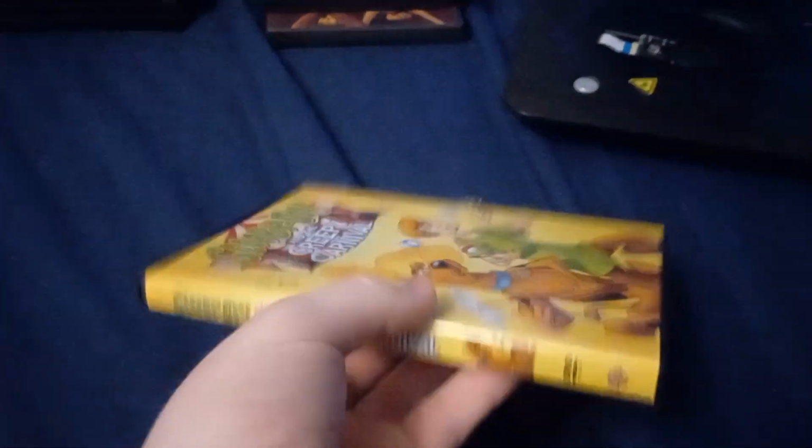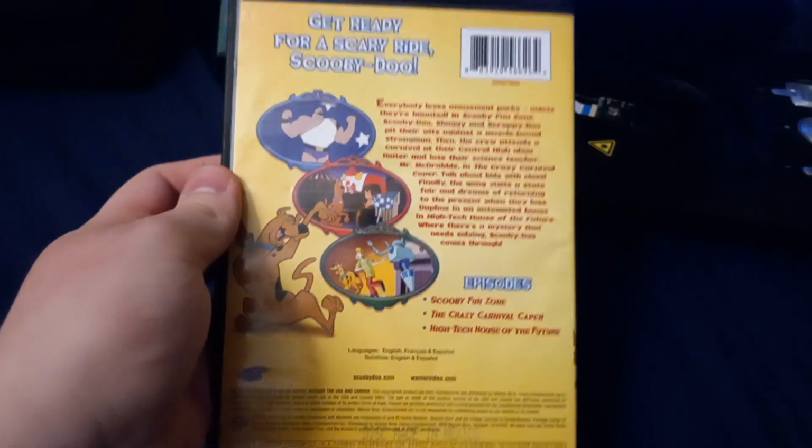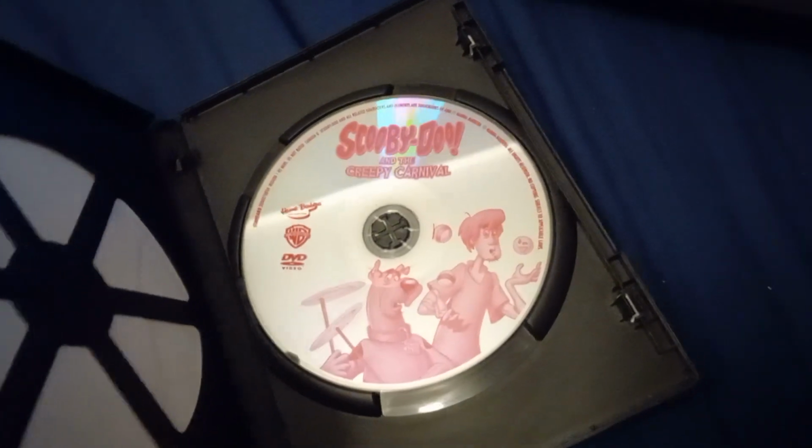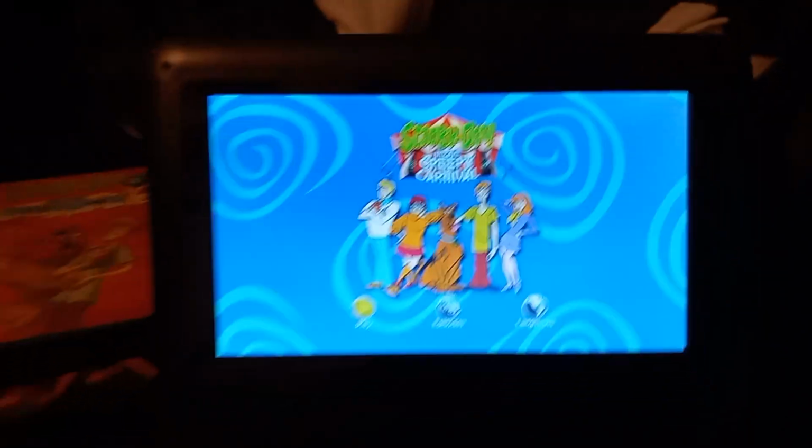Here's the front, spine, and the back. Episodes are Scooby Fun Zone, The Crazy Carnival Caper, and High Tech House of the Future. There's the DVD. Now on to the DVD menu. Here's the DVD menu.